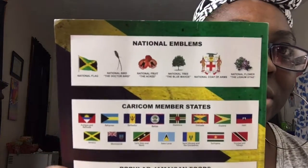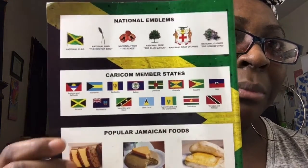So here's the Jamaican book. Totally cool. And it has lined paper in it. It's a regular black and white notebook, but it's a Jamaican one. And it has all of this in the back. The flags. Popular Jamaican foods. Bun and cheese is my thing. And also, I forgot to mention, my boyfriend is also Jamaican. So bun and cheese, I stay eating that. The Kahlua and cheese, I never ate it with cheese, but I did eat it plain because they sell it around my way. Jamaican patty and cocoa bread. That's my thing. I love that. So, yes. Thank you for that.